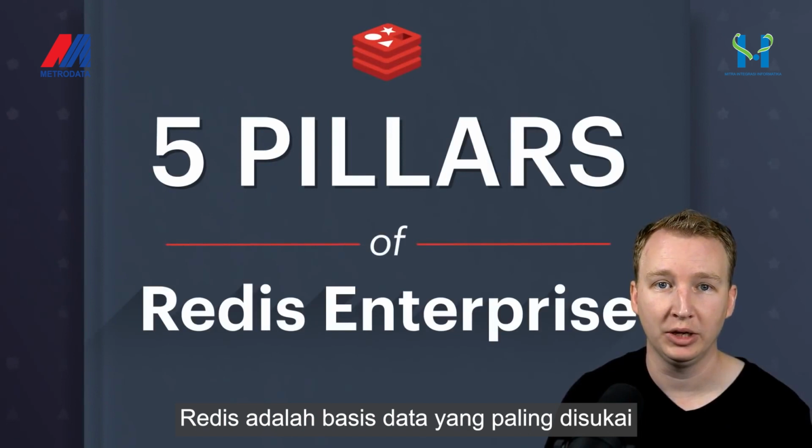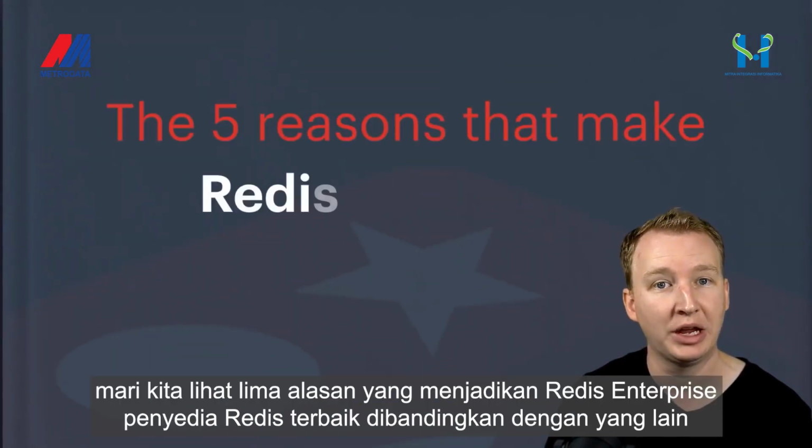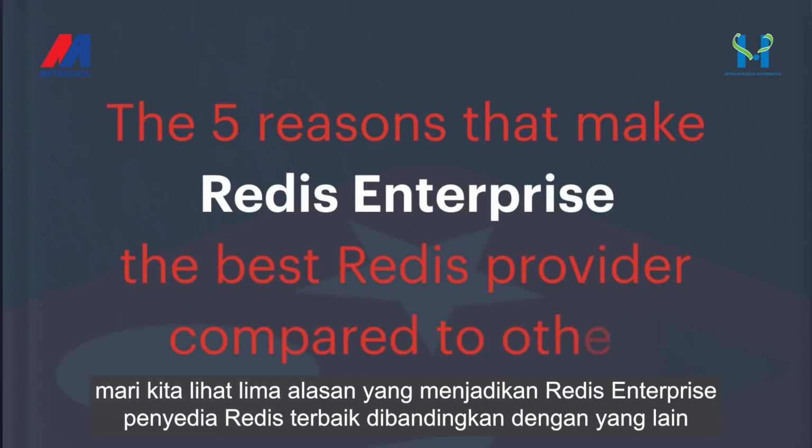Redis is the most loved database. Let's look at 5 reasons that make Redis Enterprise the best Redis provider compared to others.